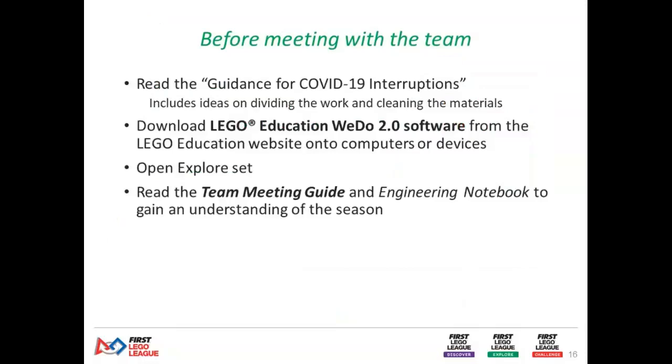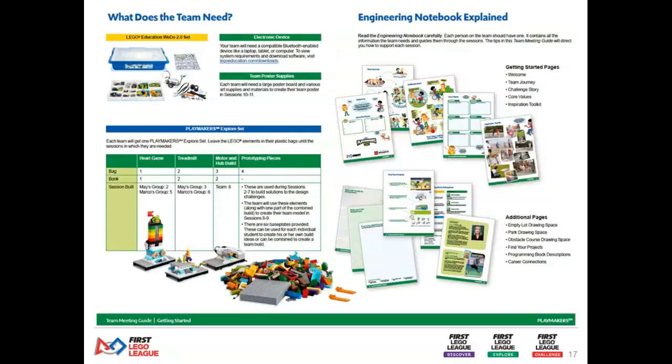So before you meet with your team, just a few tips. I suggest you read that guidance for COVID-19 interruptions. You'll need to download your LEGO Education WeDo 2.0 software if you are a new coach, and this is the first year you're using that. You'll want to open your Explore set and then read the team meeting guide and your engineering notebooks just to help you get an understanding of the season. And so I have a few pages of the team meeting guide, and you'll see that they show you how to get started. They offer some tips. They show the engineering notebook over on the right-hand side there and offer some advice.